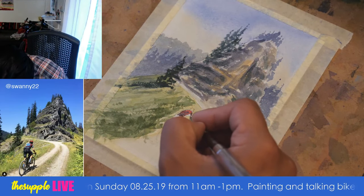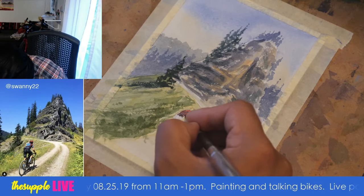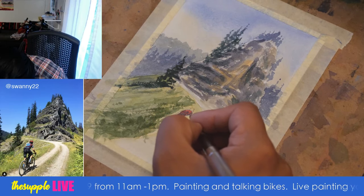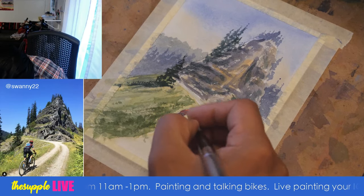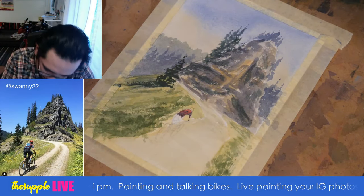Sorry guys, I have to concentrate a little bit here. So much can go wrong at this part of the painting. I try to paint the cyclist a little bit on the leaner side. It tends to impart kind of action a little bit better.